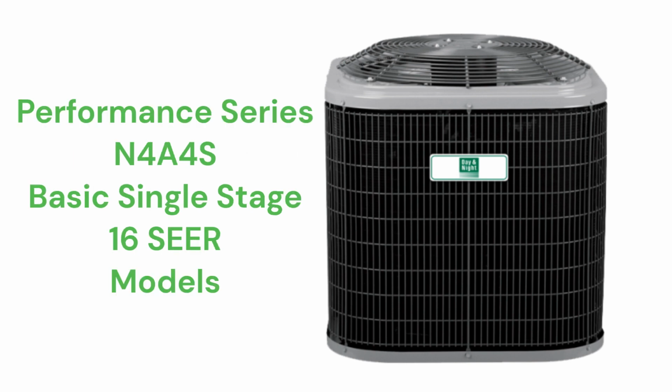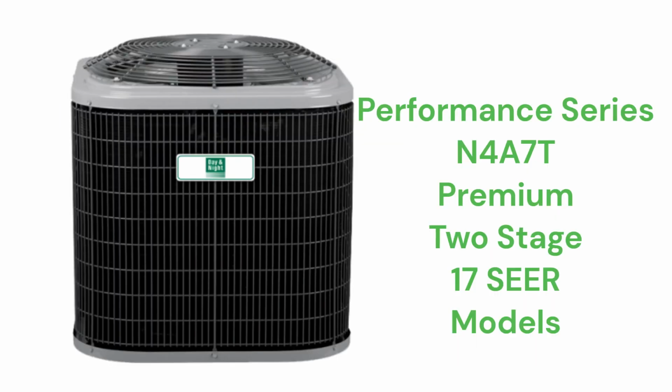The Performance Series N4A4S model is a basic air conditioner that is relatively noisy with a sound rating of 73 decibels. They have a higher SEER rating, 16, than many brands in the basic category. The Performance Series N4A7T models are premium units but only have a 17 SEER cooling efficiency.